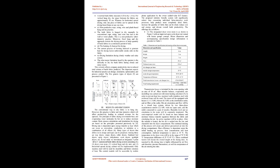The important aspects for industrial practice are design, simulation, optimization, and process control. The 5 generic types of dryers [5] are presented in Figure 1. 3. Results and discussion. The conventional way to dry fabric is to hang dry. However, this practice is labor and time intensive, which will affect productivity, leading to reduced revenue for the operator.